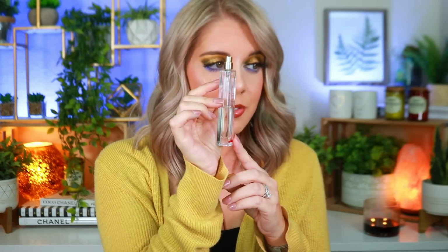But a runner up for that is actually the Kayali Juicy Apple Eden perfume. I want to buy the full size of this. This reminds me so much of the DKNY Apple perfume that I used to be obsessed with like 10, 12 years ago. Smells so good. I love the juicy apple smell. My husband loves it too. You can tell I really have loved this perfume. I've been trying to be very conscious about how much I use of it because I only have the travel size. I need to go buy the full size, and that is something I definitely will be doing, because this is incredible.